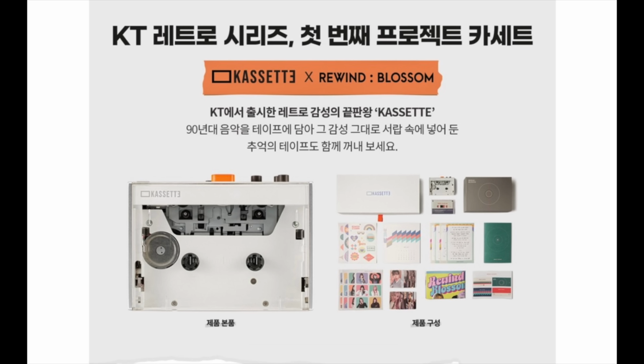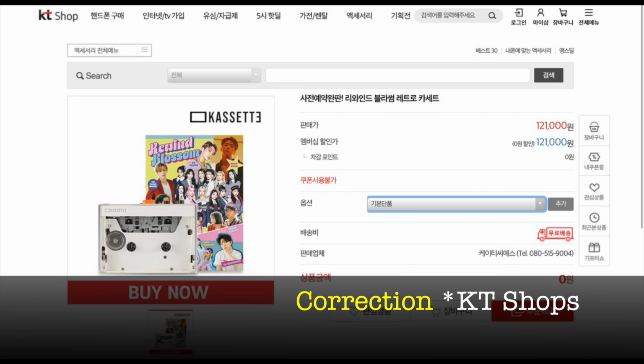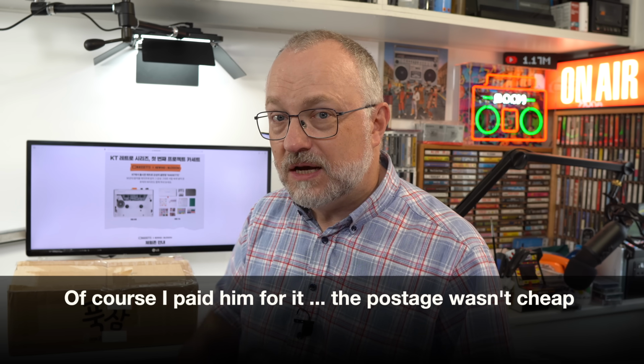Although, at the end of it, you probably won't be able to get hold of one. The reason for that is that this comes from South Korea, and it's only a limited edition collectible type of thing that's available in KT stores, and you actually have to go into a store and buy one of these. It's not a mail order thing. There's around about 169 KT stores, I think, in South Korea, and the reason I've got hold of one is thanks to a viewer, a chap called YoungSung Jeon, who got in touch. He spotted these for sale and he asked if I was interested in having one, and he sent it over. So he's done all the hard work here.